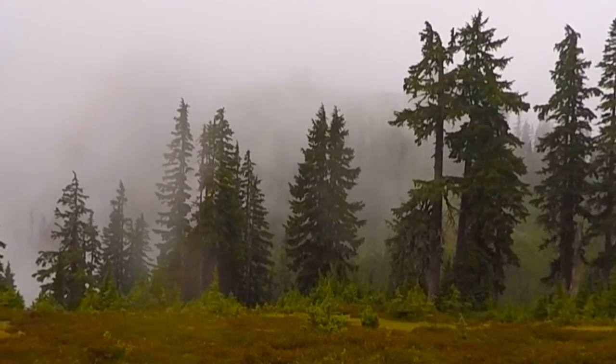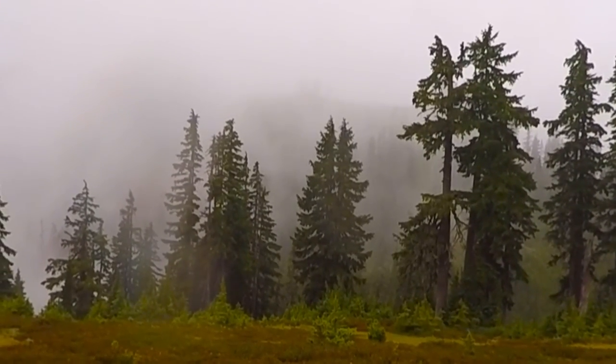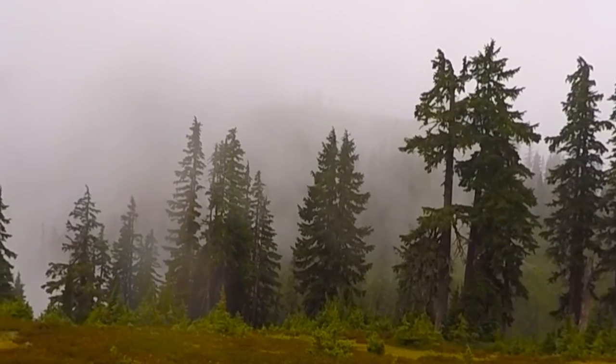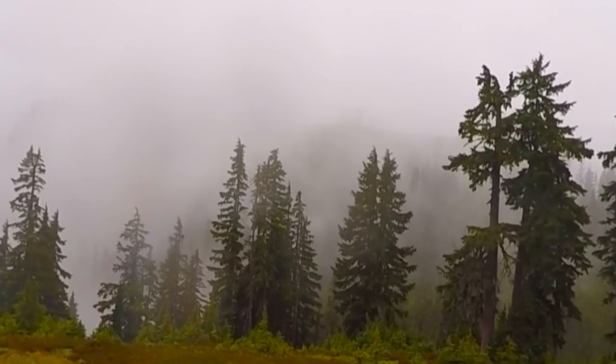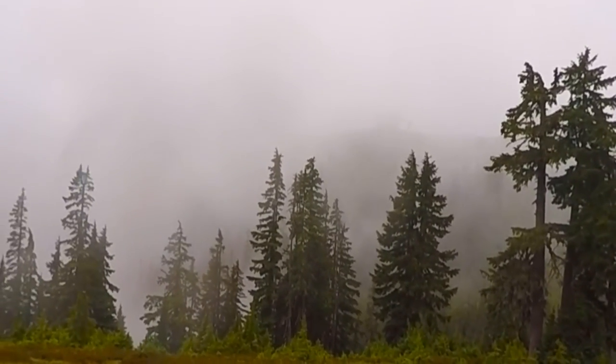Check this out. You can actually see the cloud passing between this passage, and there's a mountain that's in the background. You can sort of see the trees popping in and out. It's a very steep face.